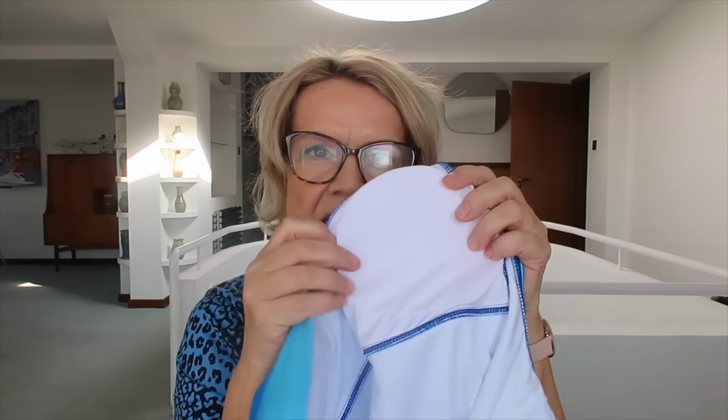But it's got the shaped pads inside that move around rather than the static ones. And these are a pain in the arse because when you wash them, they move around and fold up. I mean, I suppose I could take them. There is actually a hole, so you could take them out before you wash them. I actually think that is a really nice swimsuit.